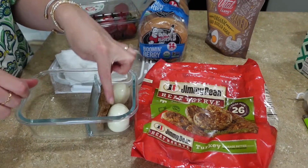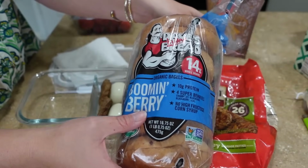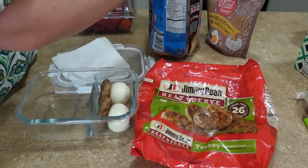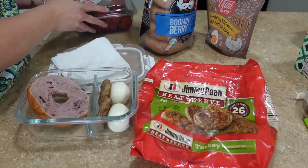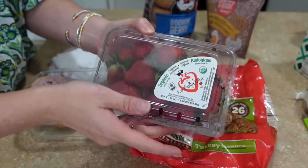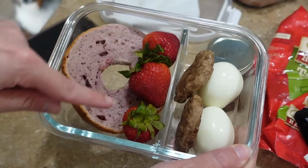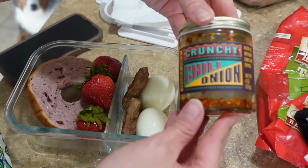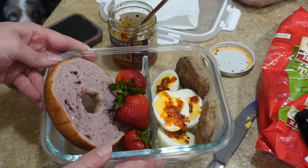And I'm gonna do some seasoning on here, so don't worry about that. And I think I'm just gonna do half of the bagel. That'll be 130 calories and 5 protein. And I'm also gonna do just a couple strawberries on the side. I'm just gonna wash these and put them over here. All right, so I got some strawberries washed and in there. And I think I'm gonna go ahead and cut my eggs in half and add a little chili onion crunch. Okay, my little box.